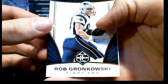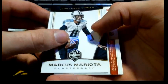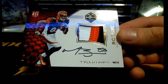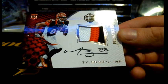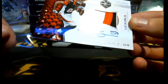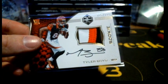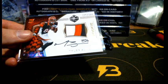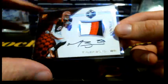Rob Gronkowski, David Johnson, Alshon Jeffery, Marcus Mariota, and first hit is going to be an on-card auto, Tyler Boyd for the Bengals. And that's going to be a three color patch out of 299. Nice. Bengals was Jim, there you go, Jim. Beautiful card. I like the look of these cards. Looking good.